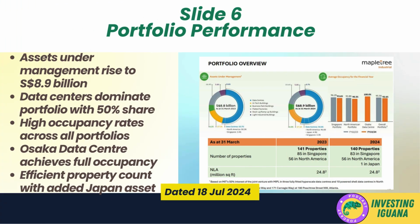Slide 6. Reviewing the data on Slide 6, we've got a slight bump in their assets under management, from 8.8 billion Singapore dollars to 8.9 billion Singapore dollars. It's not a massive leap, but in the real estate game, slow and steady often wins the race. Now, here's where it gets interesting. Data centers are the star of the show, making up over half of their portfolio. Think of it like this: if Mapletree's portfolio was a pizza, data centers would be the extra-large slice that everyone's eyeing.